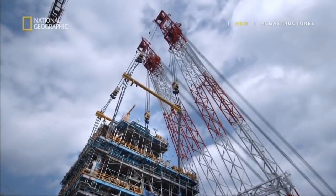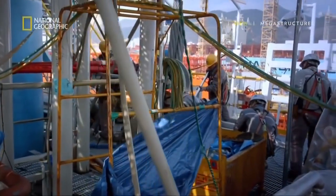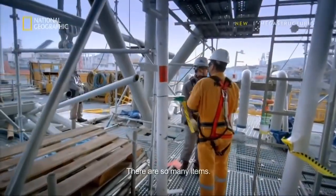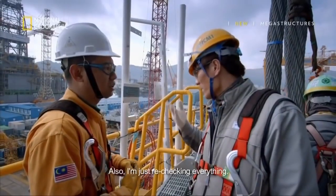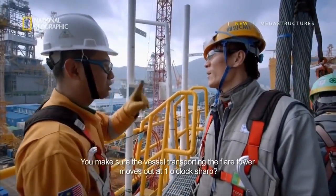In order to lift all 3 components within 1 week, the operation has to run perfectly to time. So many items. Also items to check with the user. Make sure the vessel for flare move out 1 o'clock.